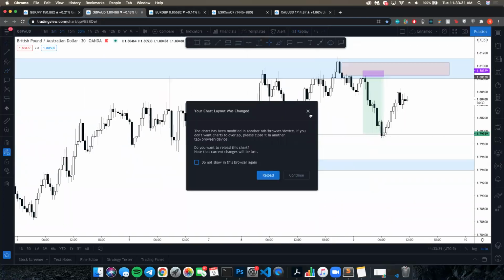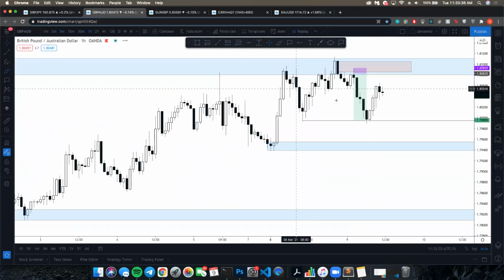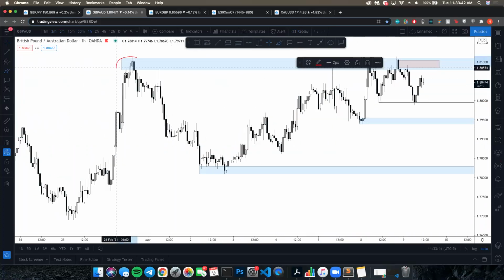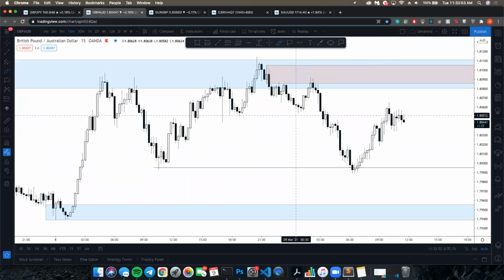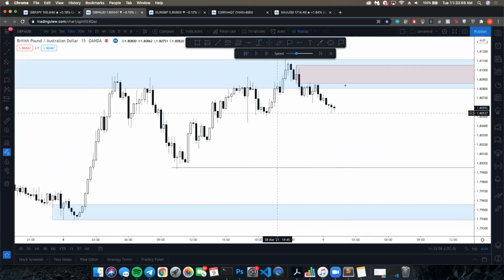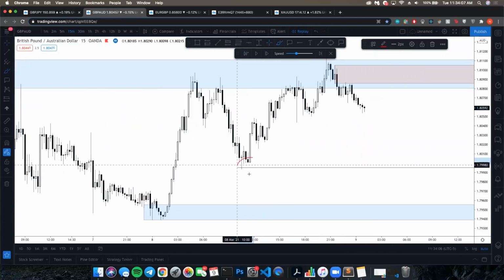Moving on to GBPAUD. This was, in my opinion, the best setup of the night. Just going to remove this. So what happened was, it was at 4-hour supply, and we saw the market reject 4-hour supply during the Asian session. So that was an indication that we did respect the supply for now. So if we were going to get some sort of pullback, maybe we would react to this level and set up for further sells down. And where could we aim for is our next demand level, which was right here at 1.800.